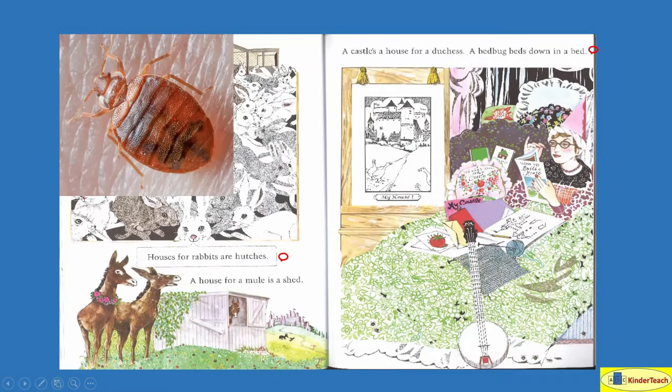And this is what a bed bug looks like. And you see that stuff behind her? That's somebody's hand that it's sitting on. So it's really pretty small. But you don't want those in your bed because, boy, they would itch, I think, and also give you little tiny bites.